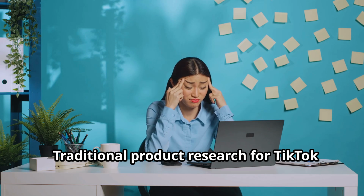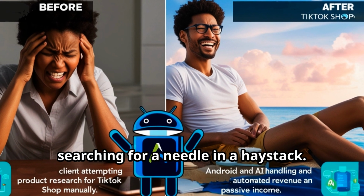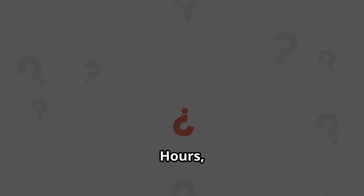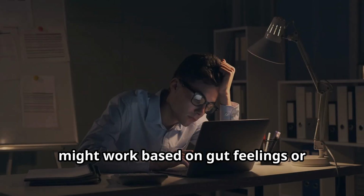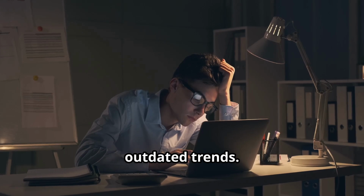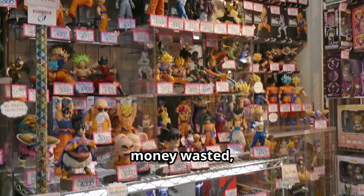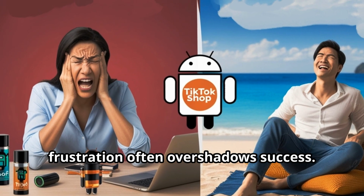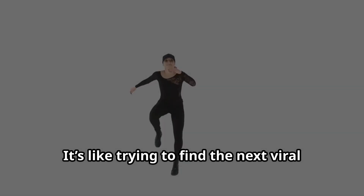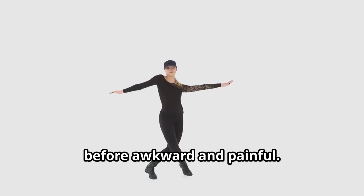Traditional product research for TikTok Shop can be daunting. You're browsing endless lists, searching for a needle in a haystack. Hours, days, sometimes weeks are spent guessing what might work based on gut feelings or outdated trends. A bad guess can mean inventory collecting dust, money wasted, and time lost. In the end, frustration often overshadows success. It's like trying to find the next viral dance without ever having danced a step before.